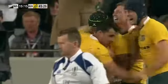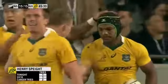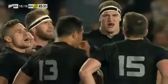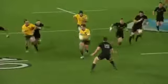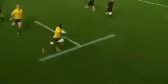Oh, once again, and he's pumped, Michael Cheika, and he should be, because the Wallabies have come to play, and that was just nice work from Haylett-Petty and Henry Speight, but also just the balance in the way that they're playing, punching onto the ball. Very nice here. Great hands from Foley. Showed it again, playing beautifully flat, I should say. And then the finish from Henry Speight.